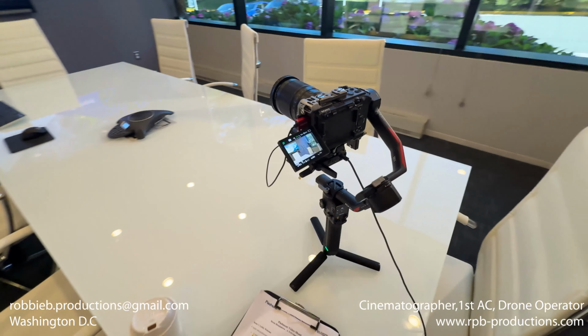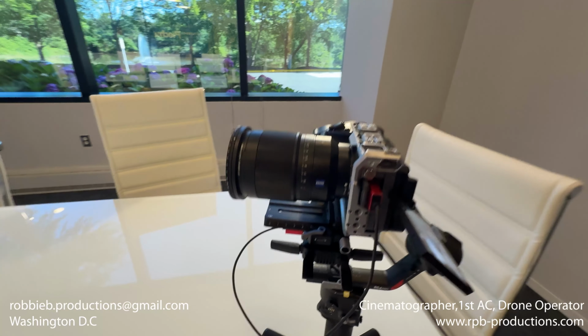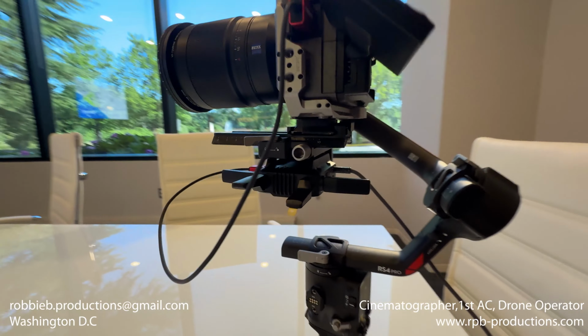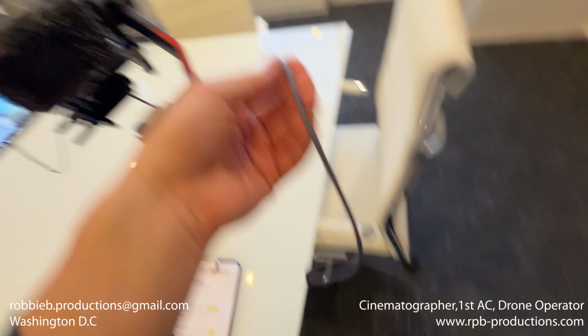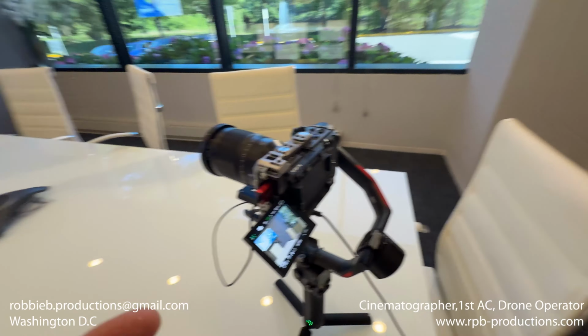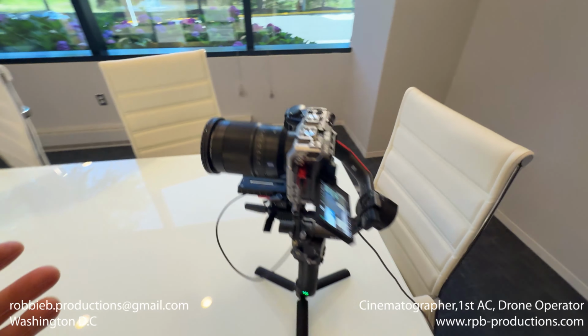All right, here's the setup today. Running my FX3 with the 1.4 Zeiss as the 35mm, and then the DJI SDR underneath. It's powered with a battery bank going to my pocket because you have to have the DJI cable in order to use these USB-C ports. We've tried like a million different cables and it doesn't work.